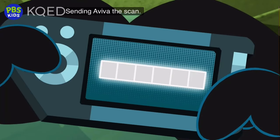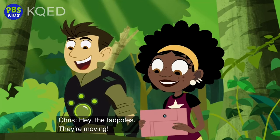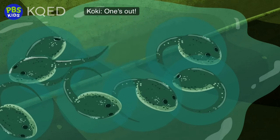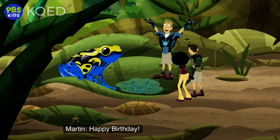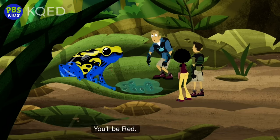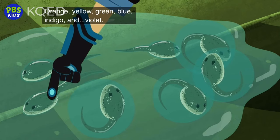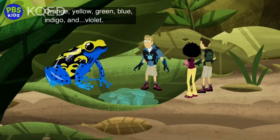Sending Aviva the scan. She's got it. Hey, the tadpoles, they're moving. They're beginning to hatch. One's out. Welcome to the world, little tadpole. Happy birthday. Oh, wow, these tadpoles need names. I'll name them after the colors of the rainbow. You'll be red, orange, yellow, green, blue, indigo, and violet.